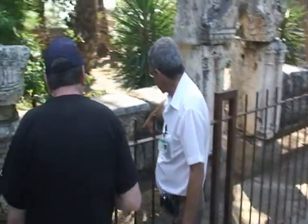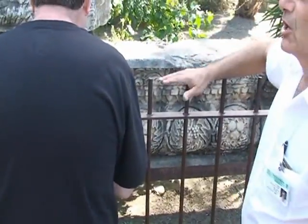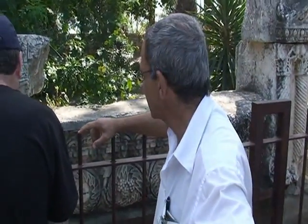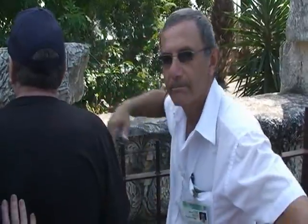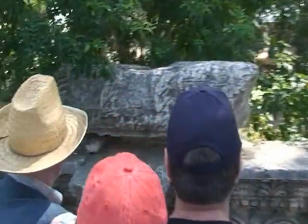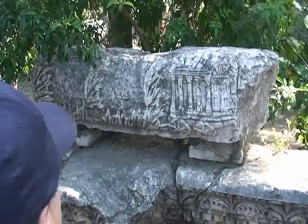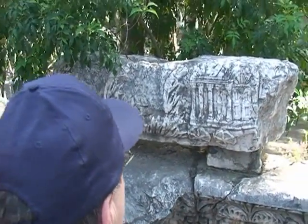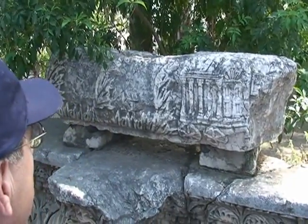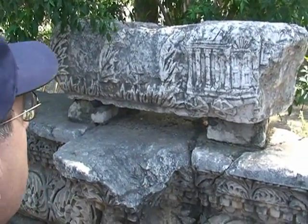Okay, once again you can see here the pomegranate and here the grapes. Now tell me please, what do you see here? Roman columns. Roman columns, what else? Doors to a synagogue. Doors to a synagogue, what else? Wheels. Say it again. Wheels. Do you understand or not?